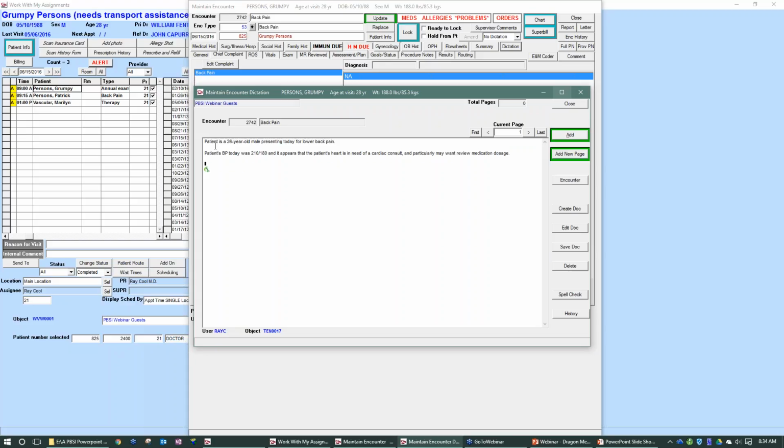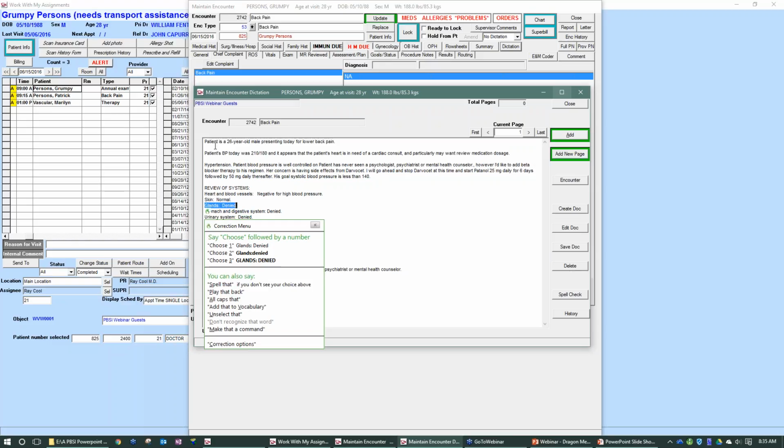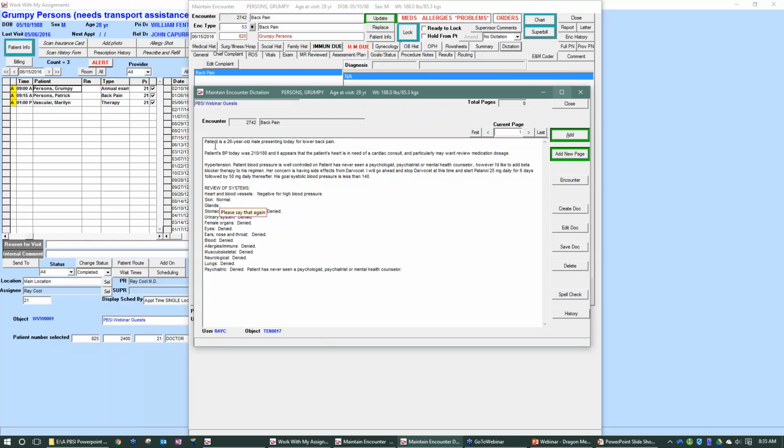Normal hypertension. New paragraph. Normal ROS. Select glands denied. Glands, colon, neck seemed tender, period. Need to schedule a consult for this patient with an ENT, period. Go to bottom.